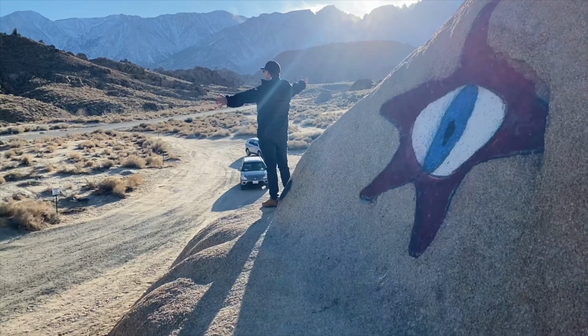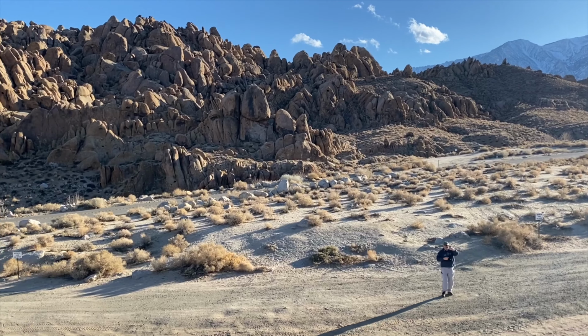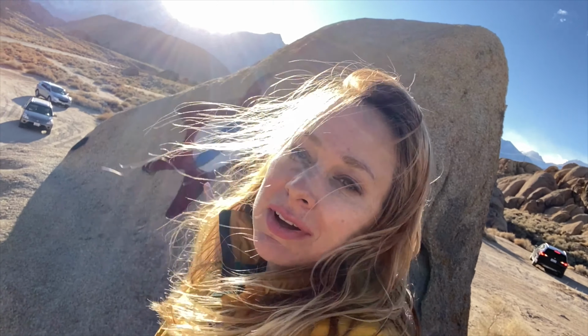We just made it to the top of this rock. There's all of these rock formations and they turn this one into some sort of, I don't know, looks like a Ninja Turtle or something, but it's so cool up here. I love it.